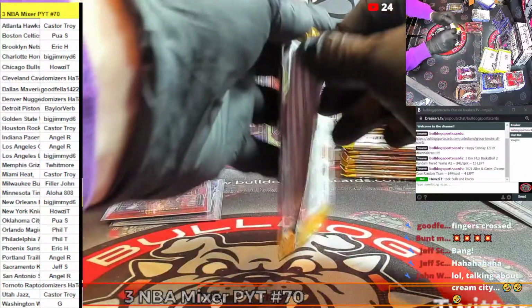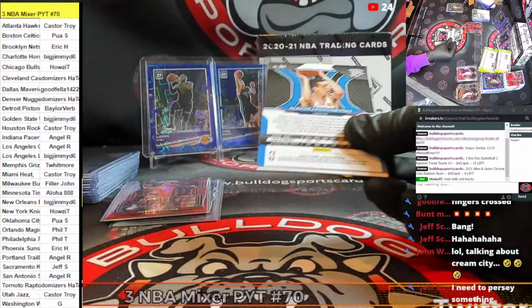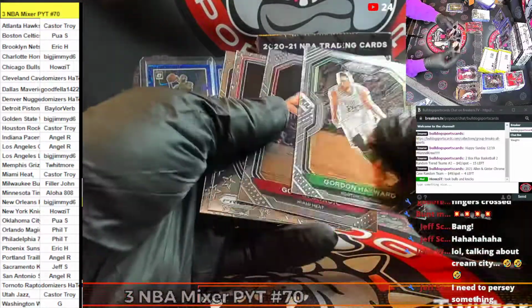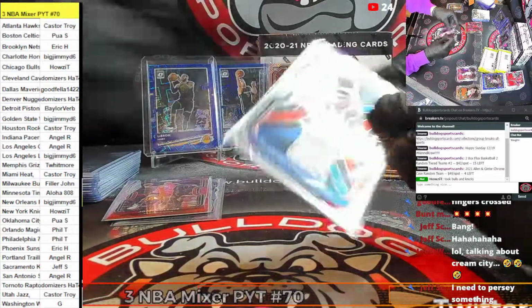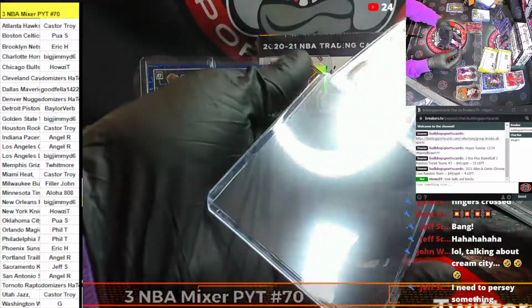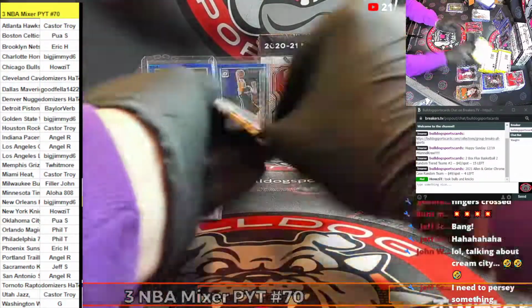Now I got to know. I'm taking the top one off this backpack here. No, we missed a Melo by one. That's unfortunate. Sorry, Big Jimmy D. It's base Melo. Maybe it's in the next one.